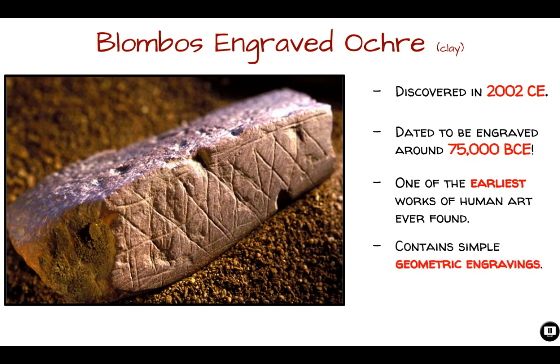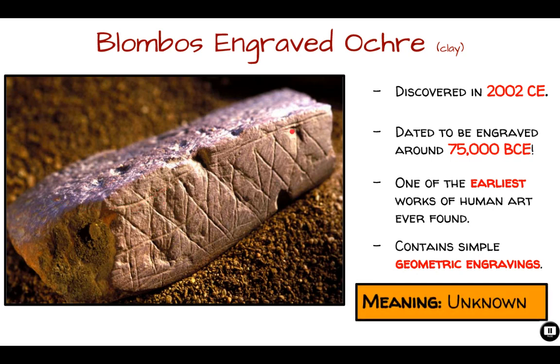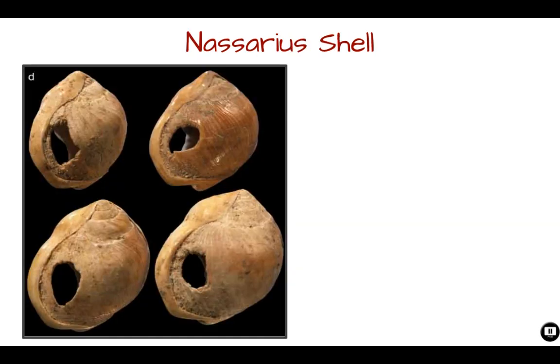And what it contains is very simple geometric engravings. It was ground or sculpted into this ochre, this clay, and we don't know the meaning of it. It's very, very mysterious. We can't tell the significance or meaning behind it, but we know it was certainly made by humans because you don't see these type of wear patterns existing out in nature. So this is arguably one of the oldest existing pieces of art in human history.